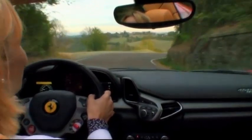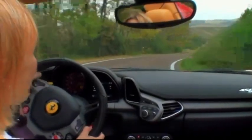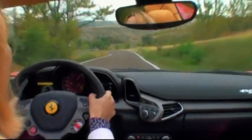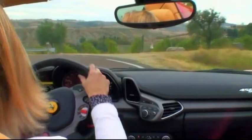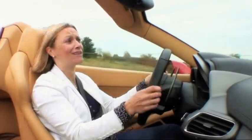The 4.5 litre V8 engine is exactly the same as in the normal 458. So you've got almost 550 brake horsepower and 440 pound foot of torque and 9,000 revs to play with.